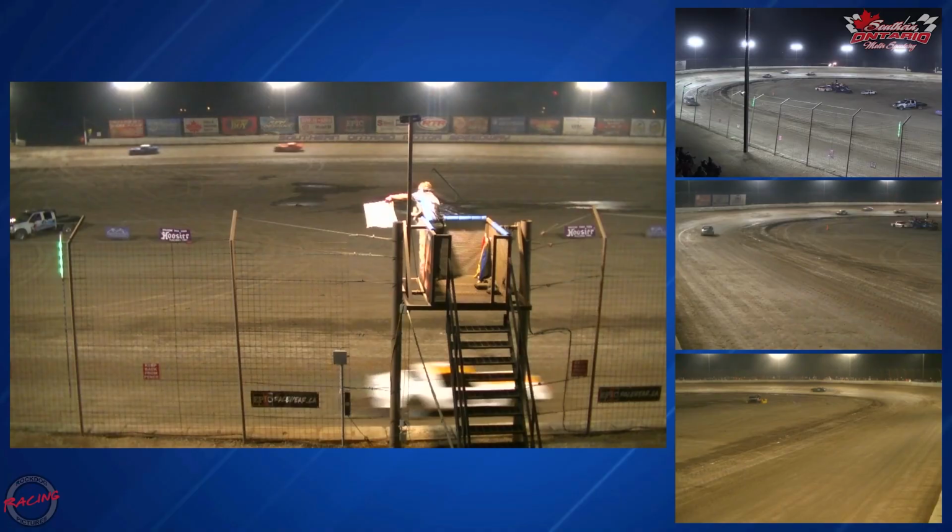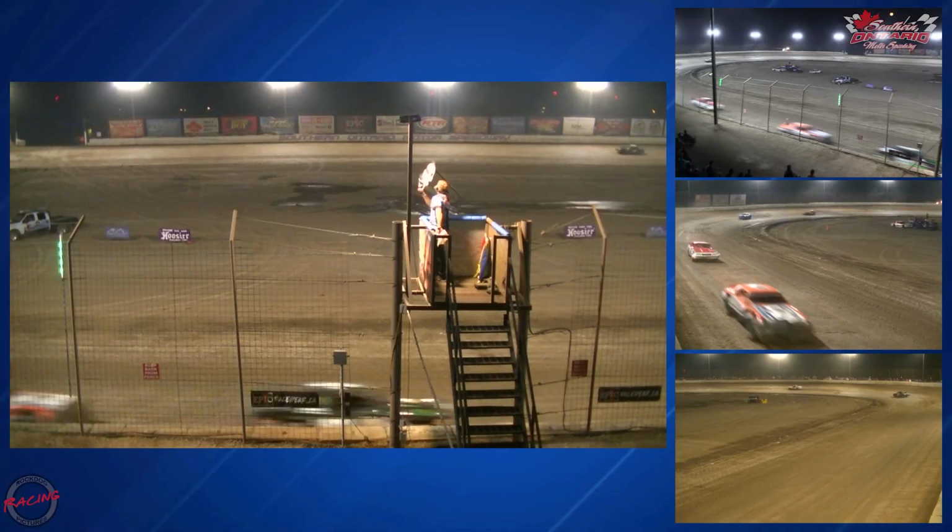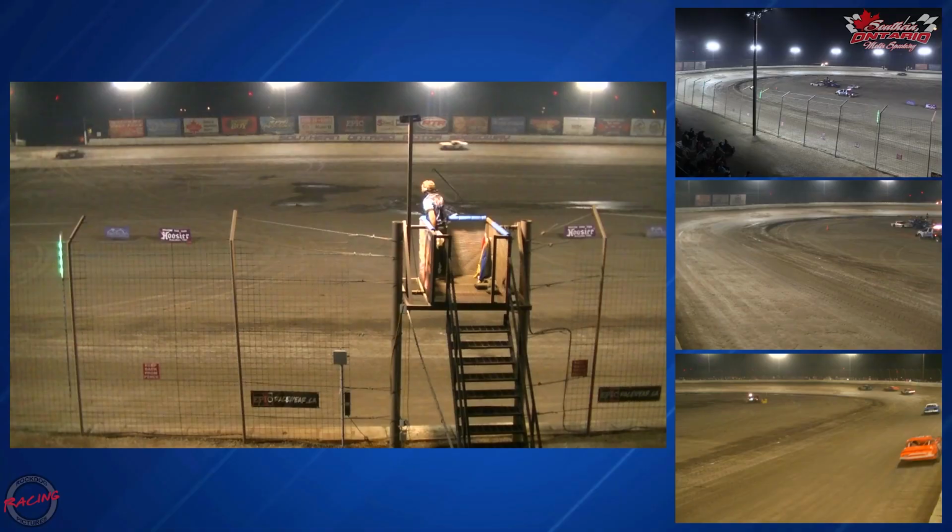Second, the 42 of Matt Wilson. Third, the 427 of Trevor Jones. Fourth, the 75 of Barry. And rounding out the top five, I believe, was the 76 of Jeff Drummond.